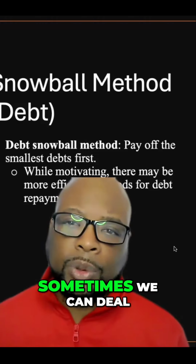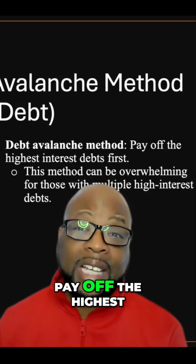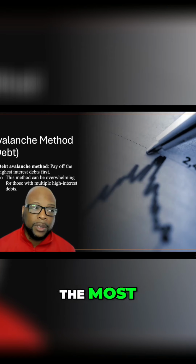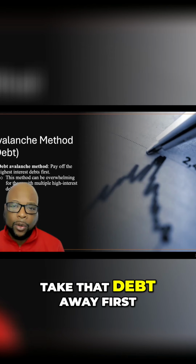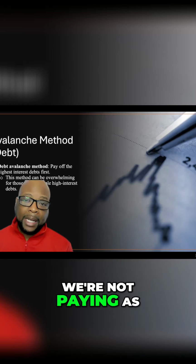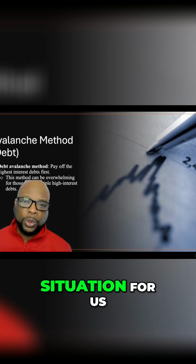However, sometimes we can deal with what is called the avalanche method. And so we just pay off the highest interest rate first because it's costing us the most. And if we actually take that debt away first, then we're not wasting as much money. We're not paying as much in interest costs. And so that would be a much better situation for us.